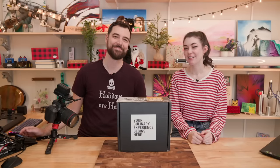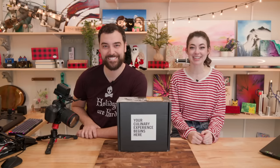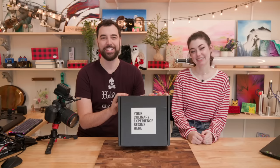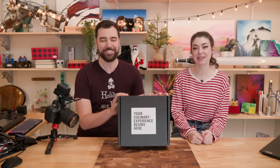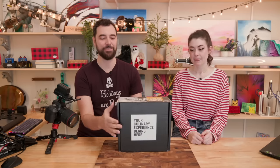Gingerbread houses, a classic holiday craft. But what if instead of being made out of gingerbread and candy, we made one out of meat and cheese? I think that's a good idea. And when we saw this listed for the very reasonable price of $129.99, we were intrigued. Yeah. So let's see what's inside this kit.